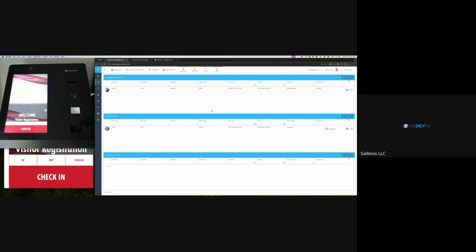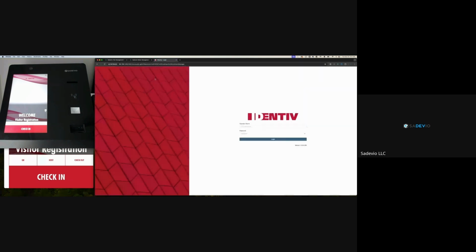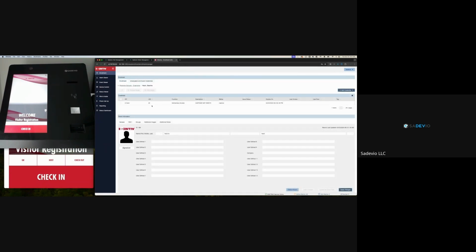On the dashboard, you can see me as a pre-registered person who got checked in, and an access card is now assigned. If we now switch to Velocity, there should be a card assigned to Sasha. Here it is. My card is right now 298,975.